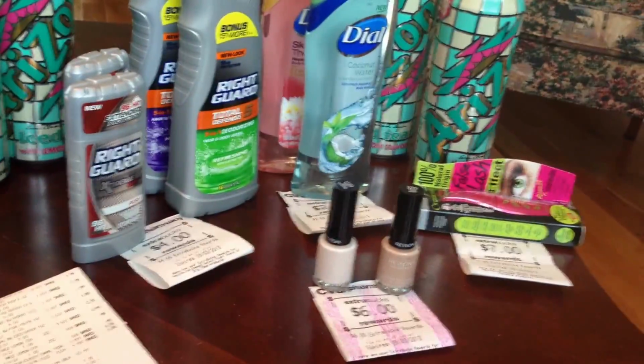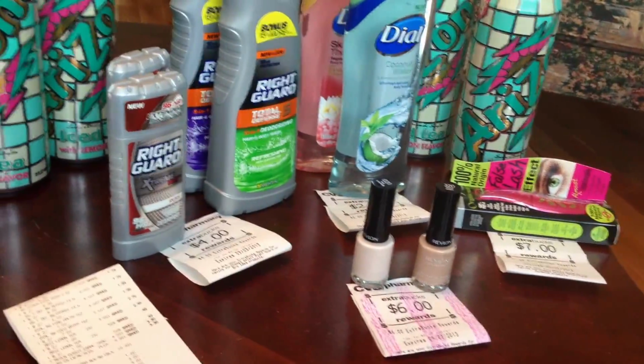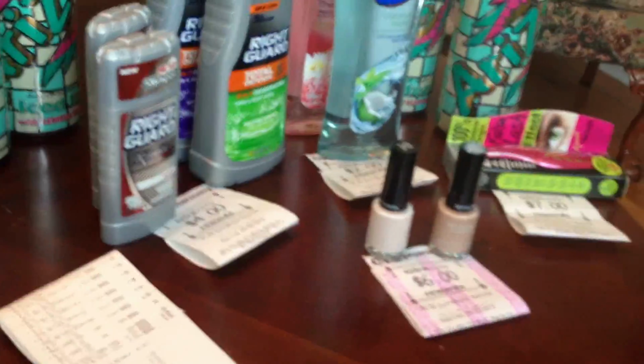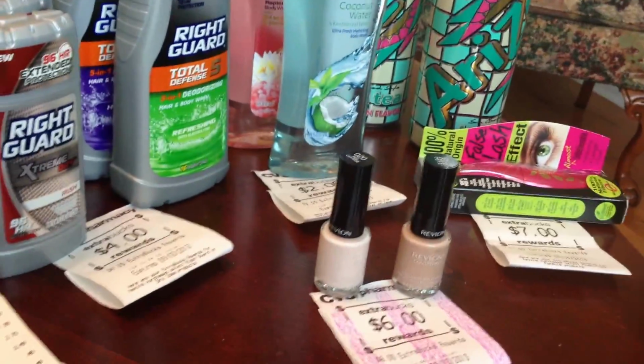And then also, we had gotten a peelie off of bronzer. We got bronzers, I think it was last month or 2 months ago, something like that. So we got that $3 off that we were also able to use towards that Physicians Formula.